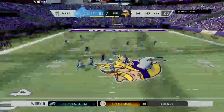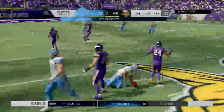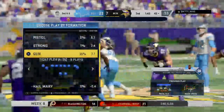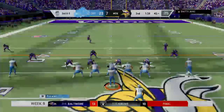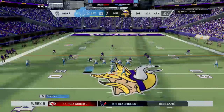2nd and 9 now. Finding a safety valve here. That's complete. Call it a gain of 3, and that'll bring up a 3rd down. I know most of the time when the ball's in the air, you're thinking wide receiver, tight end, but running backs, they can be a big part of any passing offense nowadays. Come on, and they'll need the 39 here for a first. This is 3rd down.